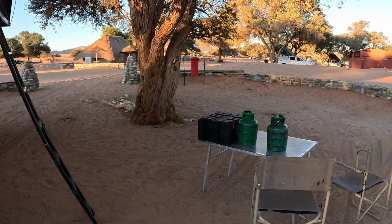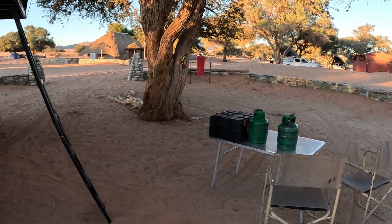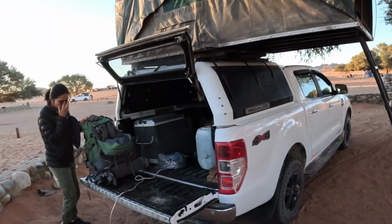It comes fully stocked with chairs, our gas stove, all of that. So we're gonna try and start getting stuff ready before the sun gets down, and we'll be spending the next 2 nights here. Tomorrow morning we'll be heading to the dunes in Deadvlei, so we should get some good footage and some great scenery there. But I think that's it for tonight. We're gonna get settled in, and we'll see you tomorrow.